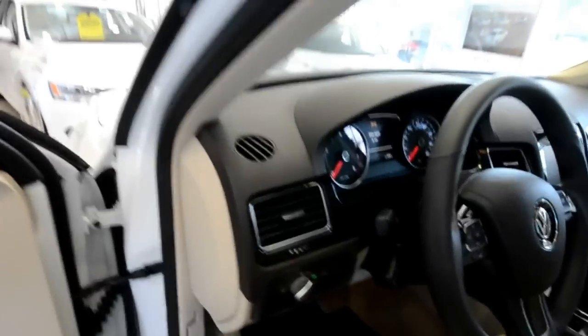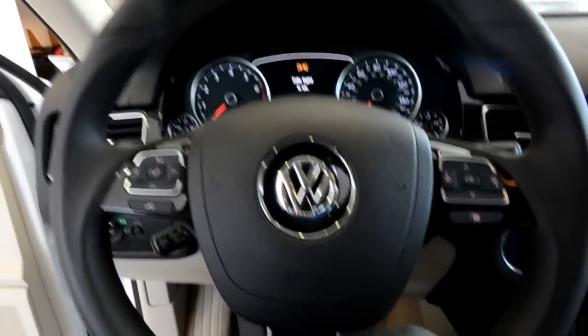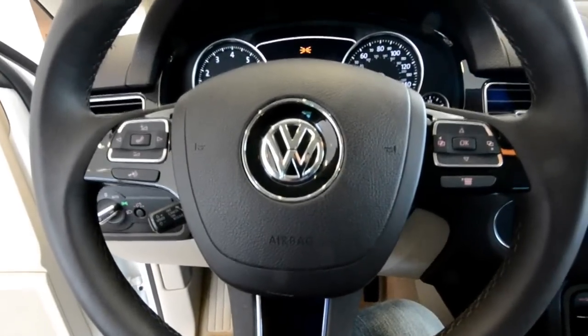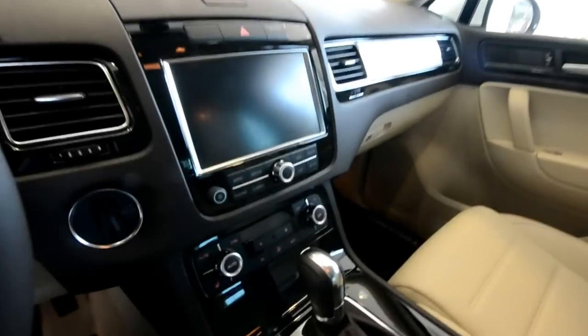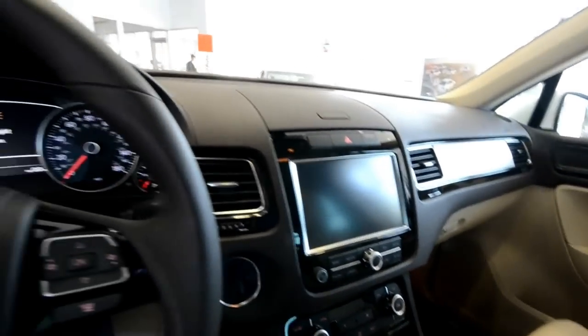The one thing I like about the Touareg is that, I don't know if you can tell, everything kind of looks black on the video here, but all of this, the leather steering wheel, the dashboard, the top of the door cards, it's actually brown, which is really nice. It contrasts nicely with the beige. Even if the interior was black, it'd still be brown. Really, really nice contrast.